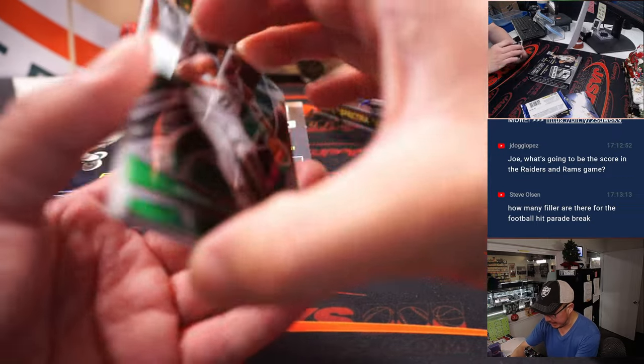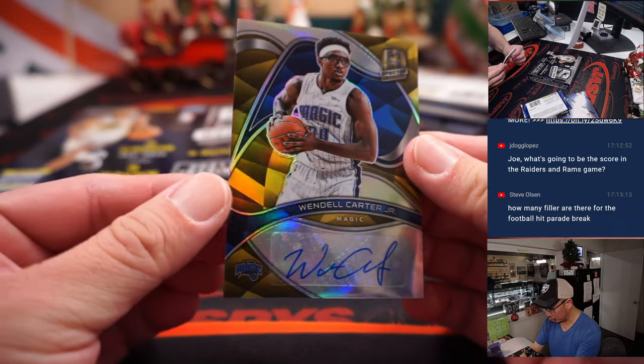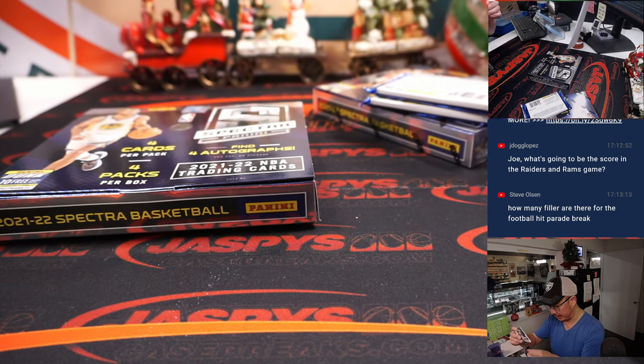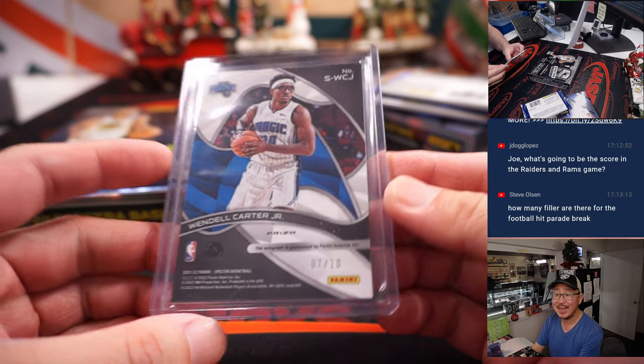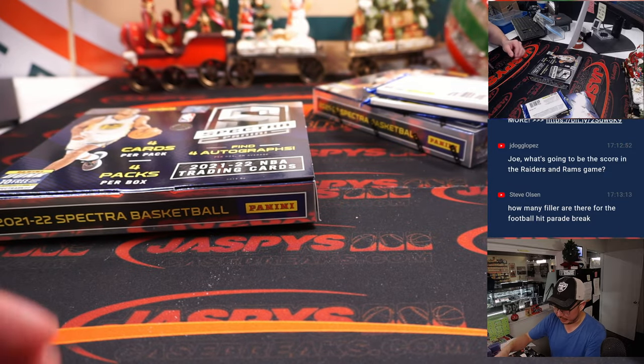All right, and behind Jason Tatum is Wendell Carter Jr. for Orlando. Orlando's a number block team. Seven out of 10. Nice low number there. Allen with the number seven.